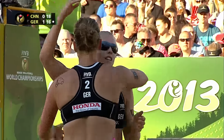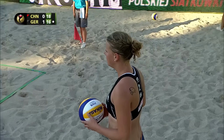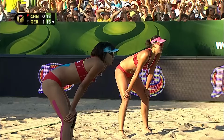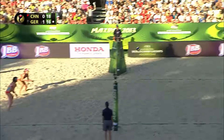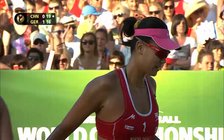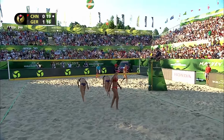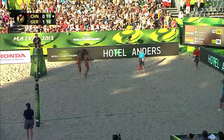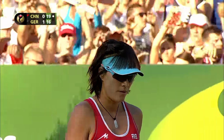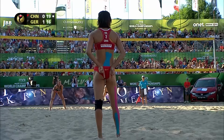Nice work from Borger, going off one foot, sliding across the ball and putting it back cross court. Well, that's pressure. Interesting, Zhang Zi taking the long way around, avoiding any contact with Germany at all. She's in the zone, she's just focusing on what she needs to do. Doesn't want any distractions. Line block signaled.